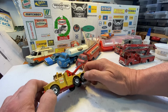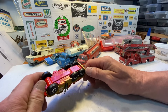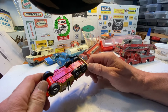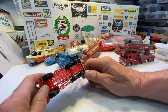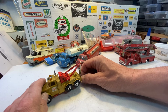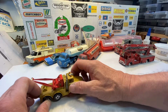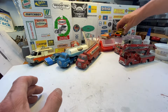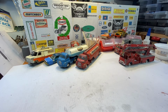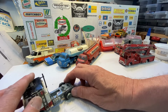Then in excellent condition, the Matchbox Super Kings Scammell Heavy Truck, and that's nice. That's all original. Look at that. Can't really fault that. Green glass, bit tarnished on the bright work, but nice buy. And I'm not really going out to buy things like that at the moment. I'm going out to buy broken and repairable stuff, but I think that was a quid.